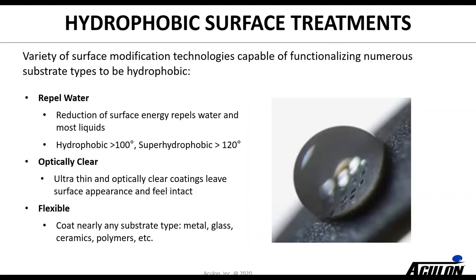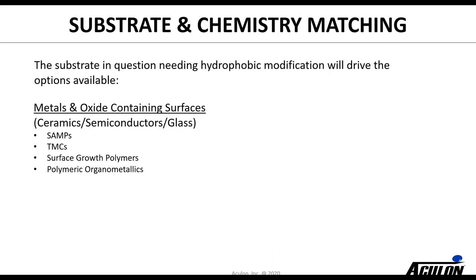But when we talk about hydrophobic, we are able to modify a pretty broad variety of surfaces where obviously the goal is you're changing the surface energy such that it repels water and other liquids. We measure hydrophobicity when it's above 100 degrees and if it's super hydrophobic above 120 degrees. And that's water contact angle measurements. Our treatments are very thin. They're optically clear, so they don't change the surface appearance and they leave the feel intact. And as I say, it's pretty flexible in terms of the substrate.